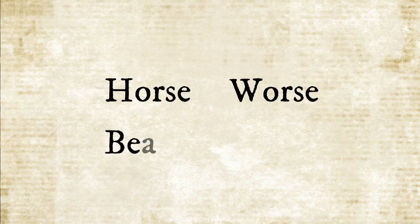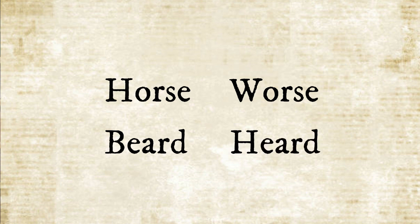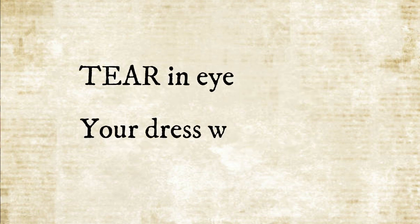It starts with the fact that spoken Vietnamese, with all its diacritics, follows the written language quite closely. In contrast, spoken English often has little to do with the written language. So one has to pronounce horse differently from worse, beard differently from hurt. Even exactly the same written words are pronounced differently: I got a tear in my eye, and your dress will tear. Those are just a few examples of how difficult it is to know how to pronounce written English, because there are no markings to help you.